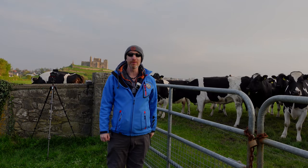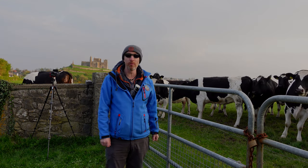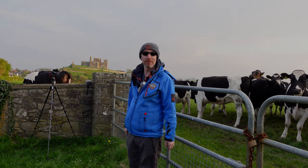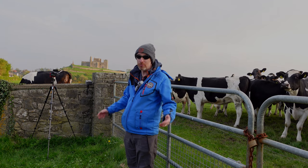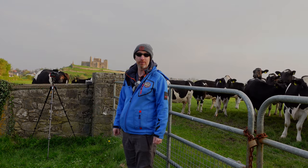Seems I have an audience here with me trying to get these shots. As you can see, I have a multitude of cows that have come over to say hi. Problem is, though, they keep standing right in front of my camera to get the shot of Cashel. Now, I'm taking shots in between cows, but yeah, always a struggle. Never know what you're gonna get when you're doing landscape photography.